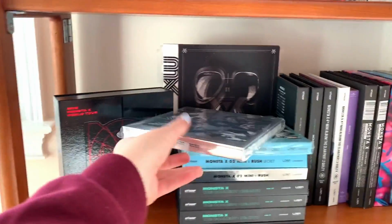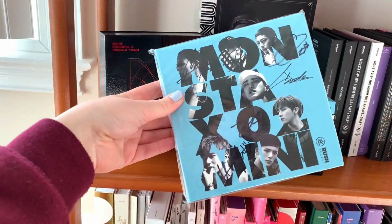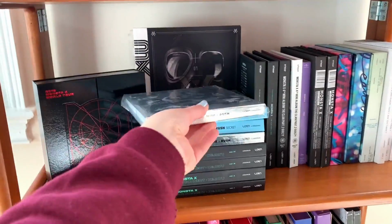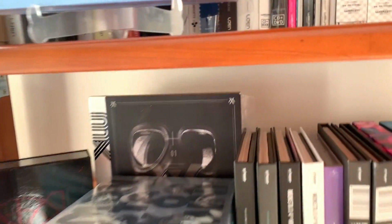I have them stacked like this because when they're standing on stands, I don't like how you can't see literally anything on the shelf except for the DVD and those 2 albums. So I haven't quite decided what I'm going to do about that yet, but for right now, they're stacked like this. Yes, somebody tell Starship to stop making so many versions because I'm running out of space.